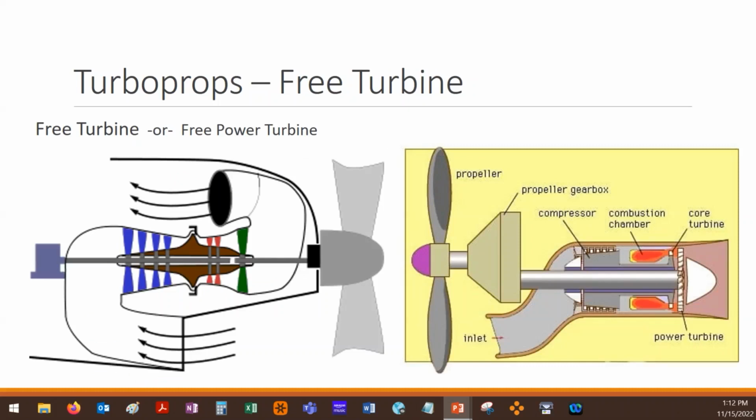In a free turbine or free power, you'll hear it called a free turbine or a free power turbine turboprop. We have that core, as I talked about, and these are two different versions. This is kind of like what the PT6 is like that's on the King Air, where the inlet is at the back and the exhaust is at the front. That's why the King Air's got those kind of two exhaust ducts coming out on the side. That's one configuration. And the advantage to that is we have our inlet at the back.